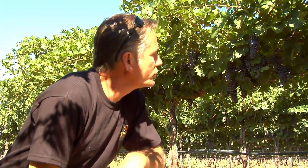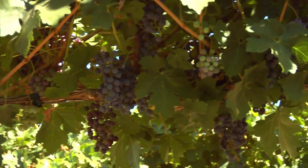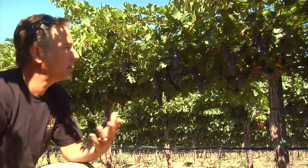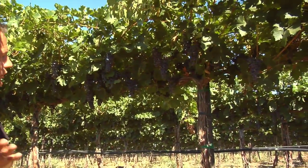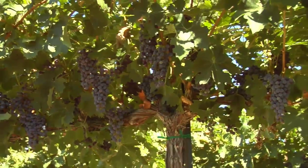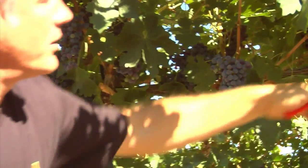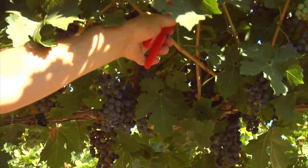It'll have a juice composition of about 25.5 brix, a pH of 3.75, and a total acidity probably of about 0.6. Our next action step, when this fruit is fully covered about 5 days from now, will be to come in and do what we refer to as a green harvest. We have 3 or 4 green clusters on this vine. They're kind of hard to see, but we're going to come in here and cut some of these out. These little golf ball green clusters on this vine.